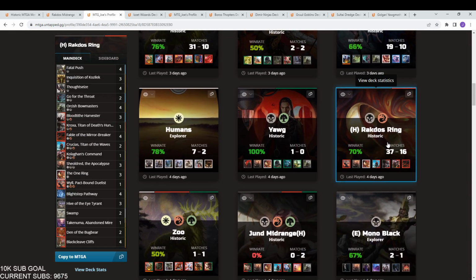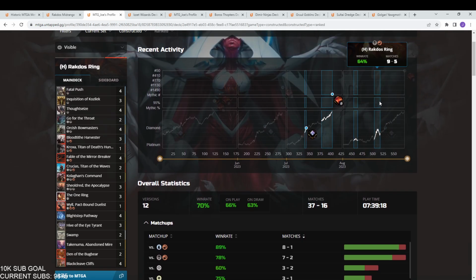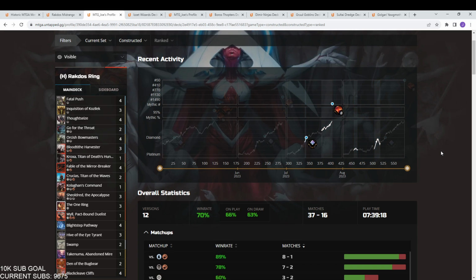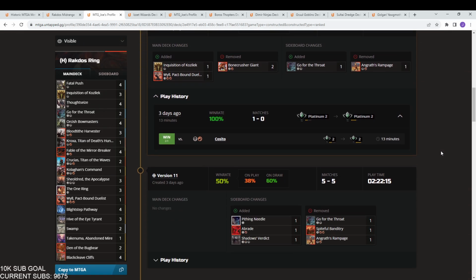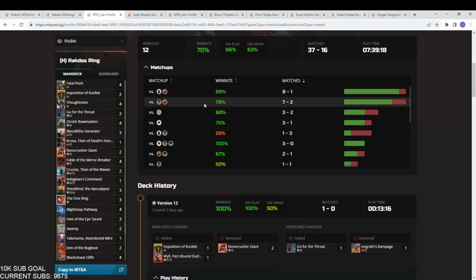If we look at my stats for a sec, this was another deck where I still have a 70% win rate overall. You could see I was really doing well, and then I just hit a rough streak with it. Last season I was 20-6 with it. This season I'm 5-4, and then 9-5. So the big thing with this deck I found is the Dimir matchup's really bad. Yeah, 1-3.